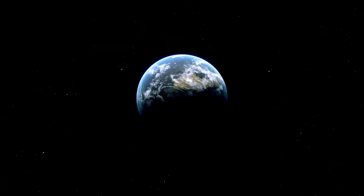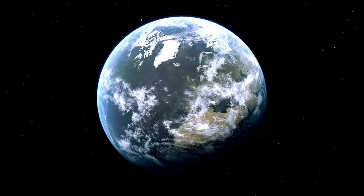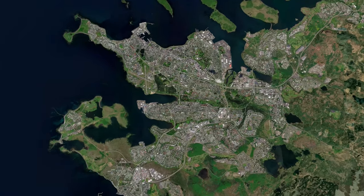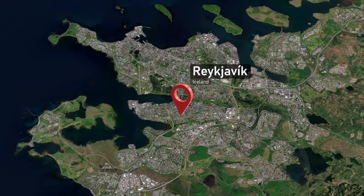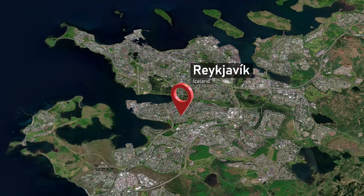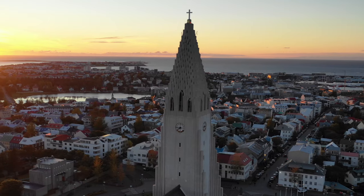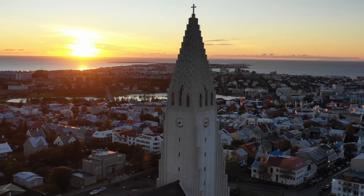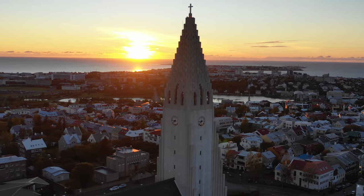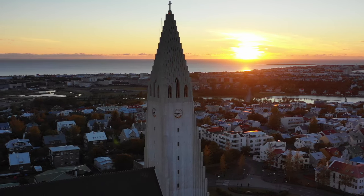Reykjavik is the capital of Iceland, located on the west coast. It is home to just 223,000 people, which is two-thirds of the country's population. Iceland became a sovereign state in 1918 after signing a union treaty that ended Denmark's rule over the country. From that moment on, Reykjavik has held the title of northernmost capital city of a sovereign state in the world.